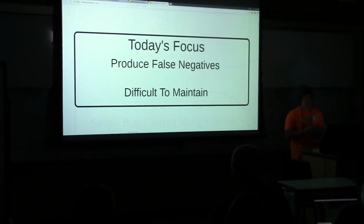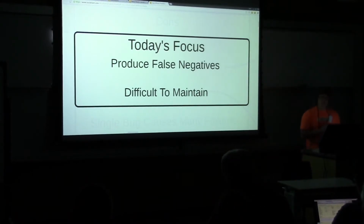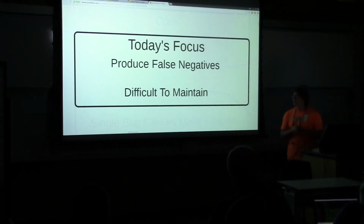today we're going to focus specifically on producing false negatives and how difficult they are to maintain, and things that we could do as QA engineers or anybody writing tests to help try and cut back on both of those, to really make Selenium a powerful tool in your testing arsenal.